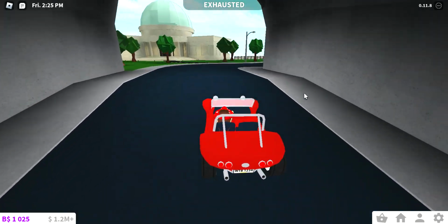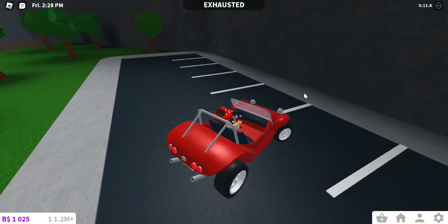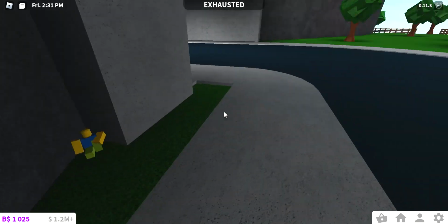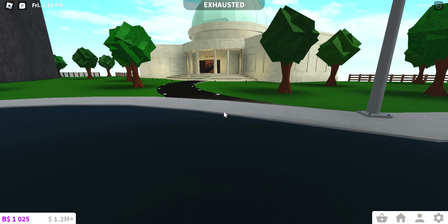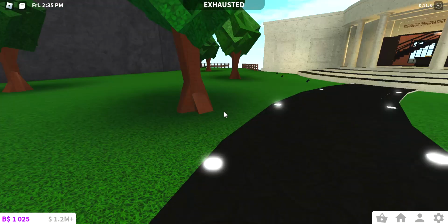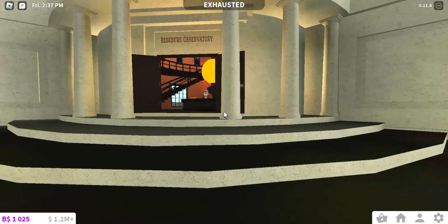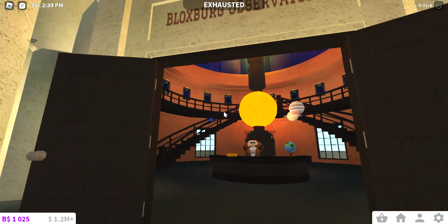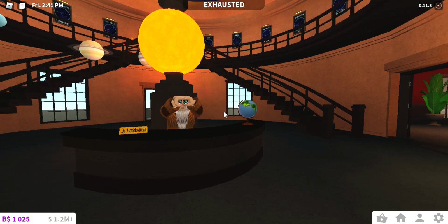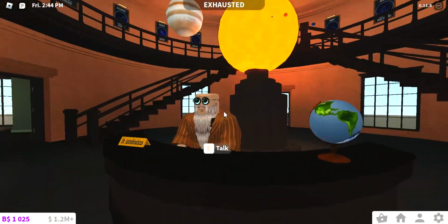All right. The observatory. Ooh. Oh, I didn't realize the elf was. Oh, wait, no, that's the noob, not the elf. This is nice. Oh, it's like a mirror so that you can look up at the sky or something. I don't really know. This is nice. Bloxburg Observatory. And we got an old man, Dr. Astrobloctisicus. You know, I'm gonna talk to you.